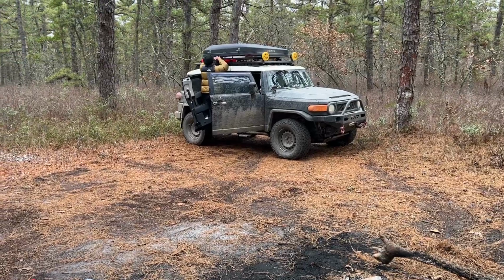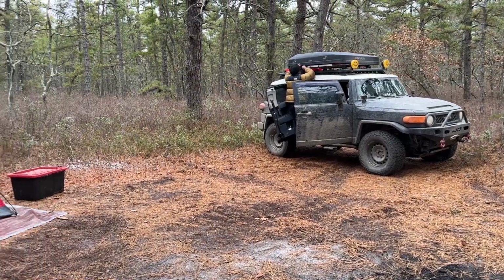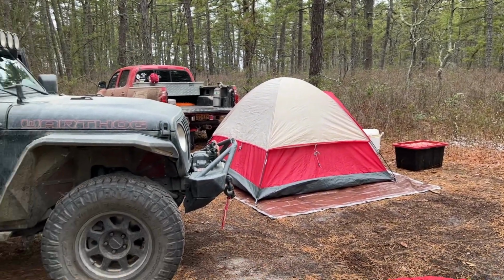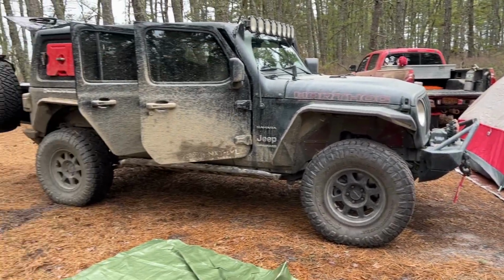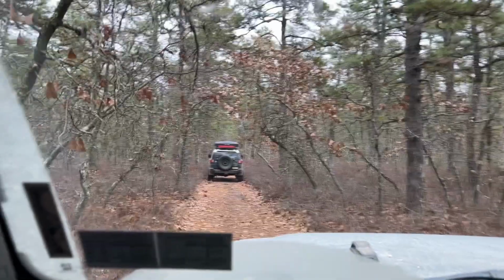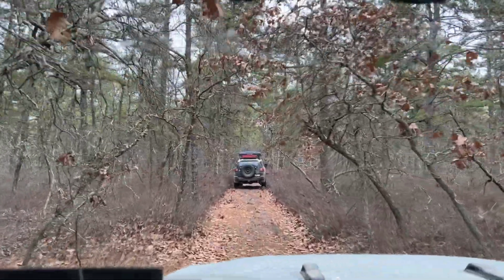I headed back to our camp spot and the three of us started packing up. Jay had to head home, so it was up to Max and I to finish this trail today. Jay, thanks for coming out, and you're welcome whenever.